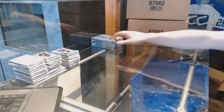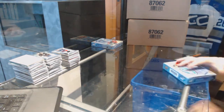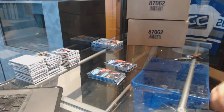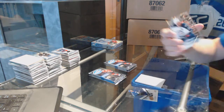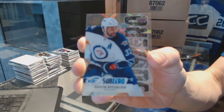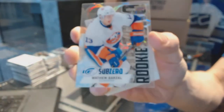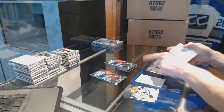All right, box nine. We've got a Sub-Zero for the Winnipeg Jets, Dustin Byfuglien. Dustin Byfuglien, Sub-Zero for the Jets. We've got a Sub-Zero rookie for the New York Islanders, Matthew Barzal.